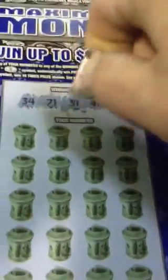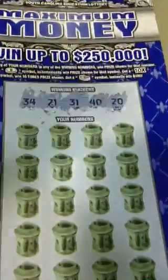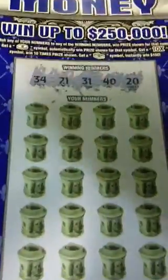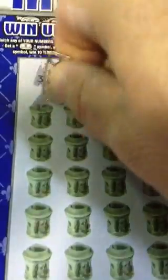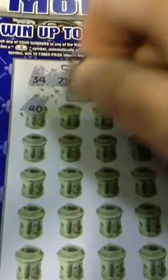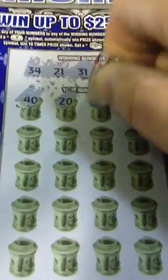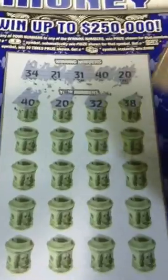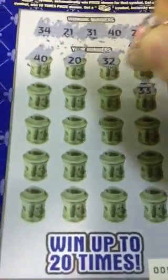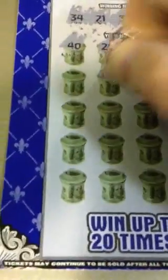Maybe this will be a winner. 005 is a good one for me. 34, 21, 31, 40, and a 20. This will be like the 6th or 7th of these I've played. And we have a winner. I was about to say, not a winner in a bunch, but we do now. There's a 20. There's another winner. 32, 38. I thought we were about to win all 10 times.